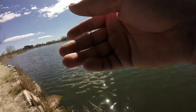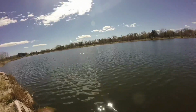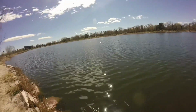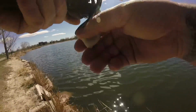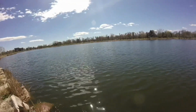I wasn't sure if we were going to be able to get into any bass because the trout were biting so hot, but we went ahead and moved around right before we took off. Decided to run the crank through a little bit of this cover down on the north end, and there is some harder cover to run these crankbaits through because they are definitely not weedless at all, and you will run the risk of losing your lure once in a while if you run them too deep.